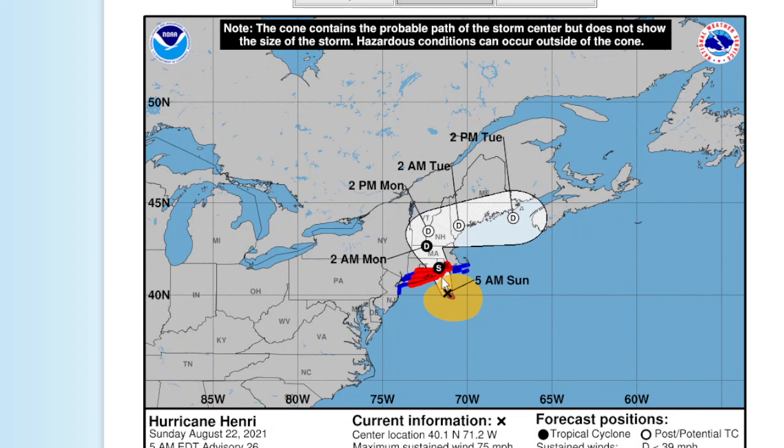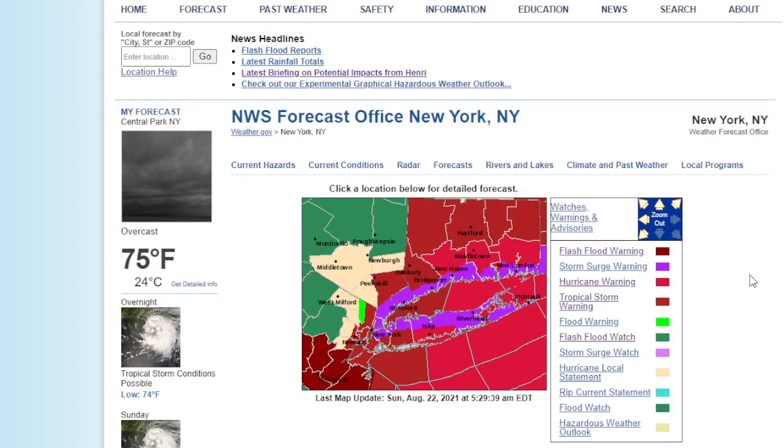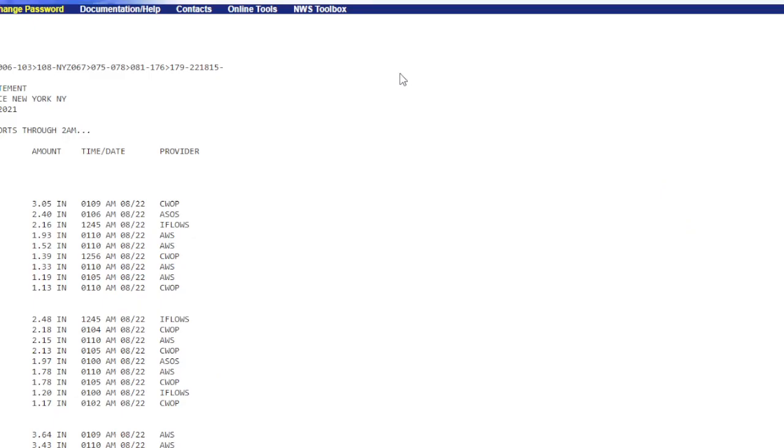But you do have to remember that the stronger winds are on the right side of the storm, so I'm really surprised that they have not included a hurricane warning for the Cape and coastal Massachusetts. I'm really surprised about that. I don't understand. Maybe they think it's going to weaken by the time it gets that far north that it won't be a hurricane anymore. Maybe that's it. We're going to look at the latest rainfall totals as well, and the flash flooding reports.